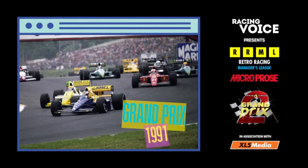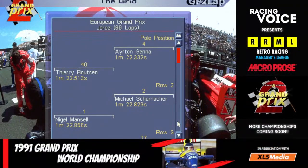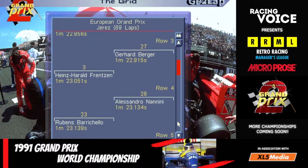The Porsche Williams, very competitive in qualifying yet again for Ayrton Senna. And his teammate once again will be Thierry Boutsen, who has come back after serving his suspension. And they are front row of the grid lockout. It is a Porsche Williams lockout for Senna and Boutsen. Schumacher and Mansell in the Ferraris occupying the second row of the grid. It'll be a fierce race between them.